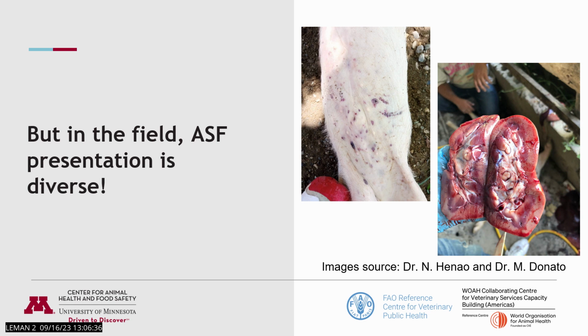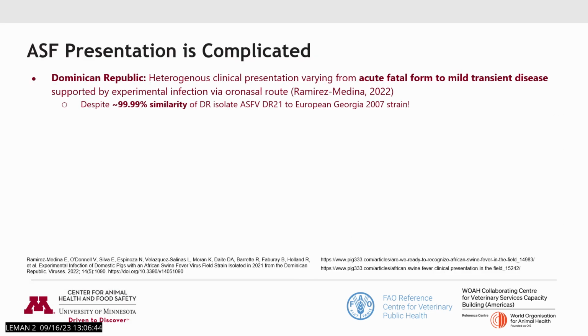But in the field, we have heard and we know that ASF presentation is actually quite diverse and doesn't always appear like that textbook. So these are just some examples that I pulled from online and from publications. For example, in the Dominican Republic, before there had been a publication on this, we had heard that it was having this range of presentations. And then they were actually able to confirm this at Plum Island experimentally, that it could vary from an acute fatal form to a mild transient disease.